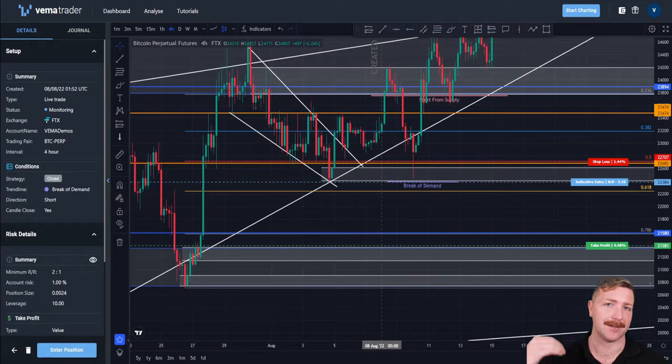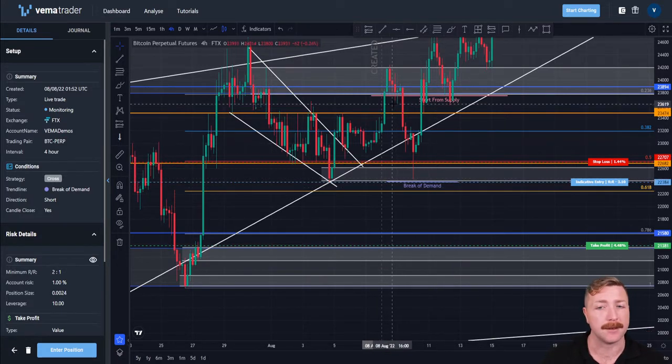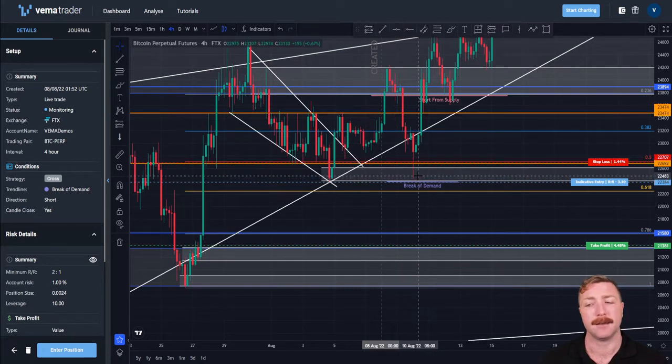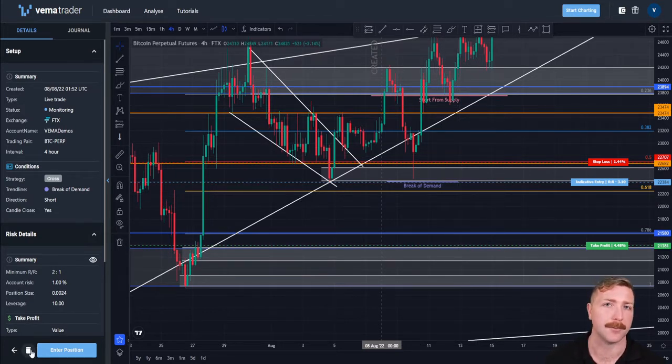Righto, so the first trade that we set up last week was a close below the break of demand on Bitcoin. So I still like the look of this trade, but what I'm going to do is close it because what I expected to happen didn't happen. We did wick down into it, we didn't get the close below, and now I don't want to have this trade waiting and get into a trade sometime in the future when it closes below again, or if it closes below again, when I don't want to take this trade anymore. So I am going to delete this setup. We're going to take a look at the other trade we set up last week.